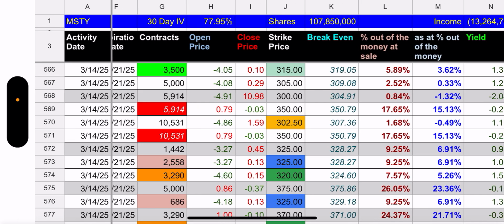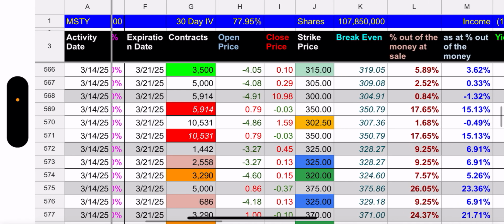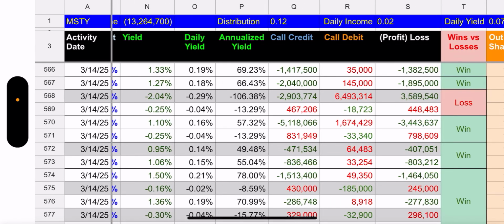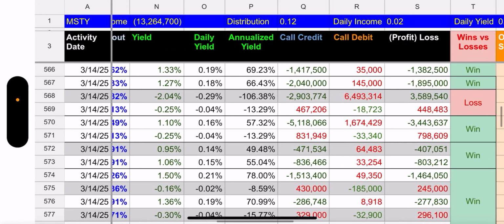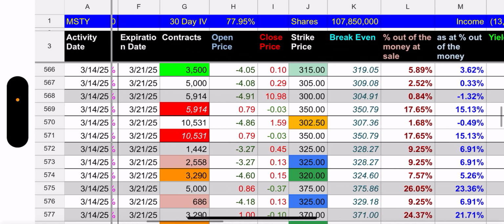Up next, 3,500 contracts at a 315 strike price. They paid 10 cents to close that one. Why? Well, look, MSTR was at 304 at the close. I don't know what time they closed this trade, but again, 10 cents, that's a win. No-brainer win. In the end, they won $1.3 million on that trade. So, fantastic. I've got to move this heater away. Good Lord, I'm sweating already. So that's a win. Good job. Let's move on.